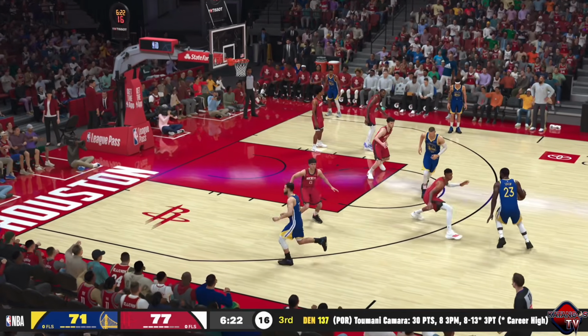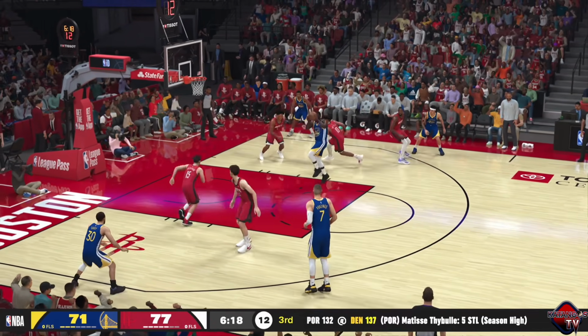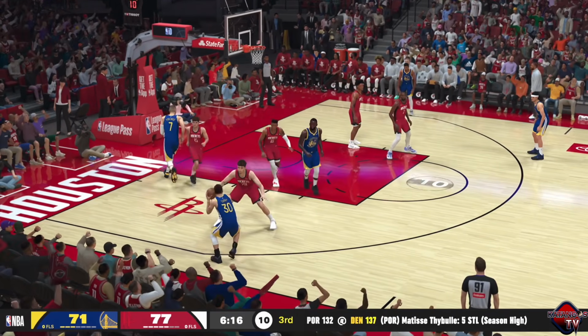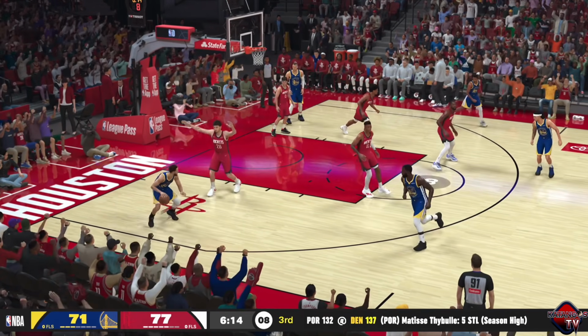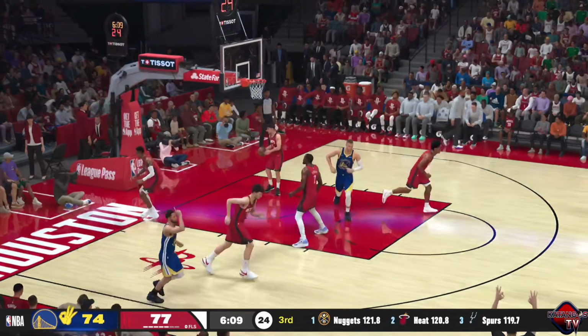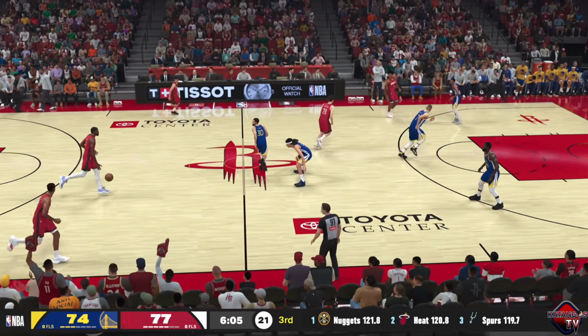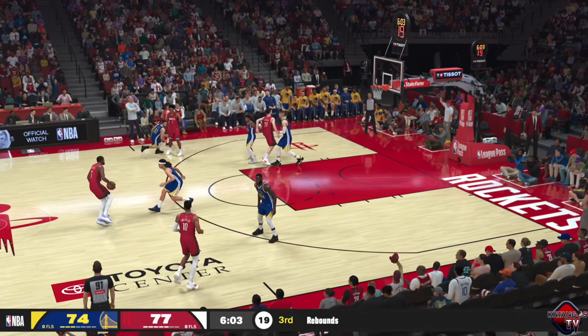Outside Curry. Porzingis with a screen on Smith. Here's Green. On the wing, Curry. 43 points in the game. Sinks it from distance. They're getting torched on the perimeter. 4 of the last 5 buckets have been threes.